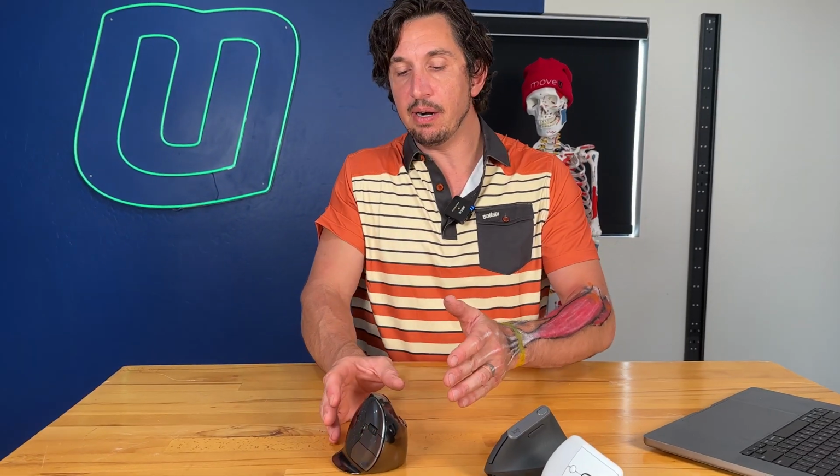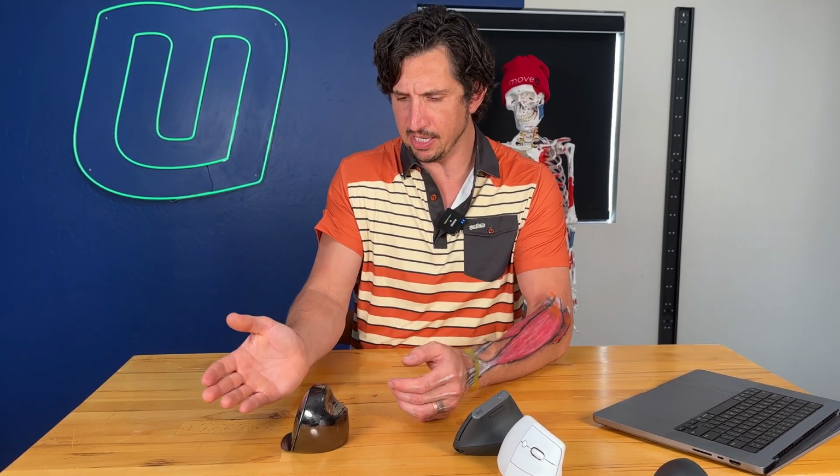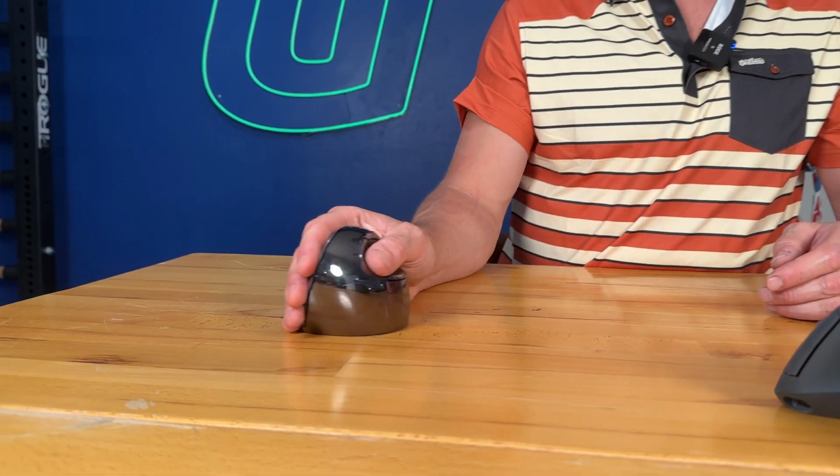So this one here, I think it's the best feel, the best look. And it's humongous, by the way. This thing is gigantic. It looks like it's a computer, actually. Okay, it's huge. But for being stationary right here, it fits great. Everything's relaxed in my hand. The biggest downside is this.